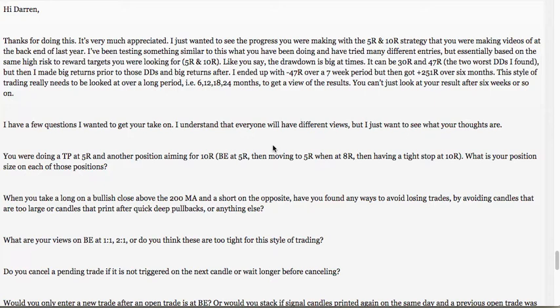I'm going to go over some of his questions now. You were doing a TP at 5R and another position aiming for 10R, break even at 5, then move into 5R, then 8R, then having a tight stop at 10R. What is your position size on each of these positions?